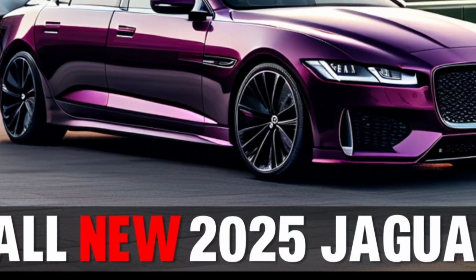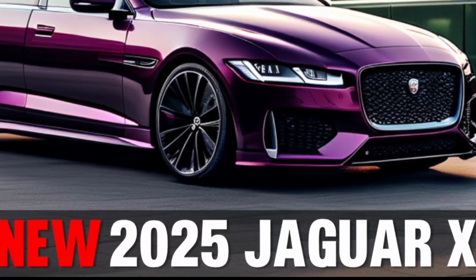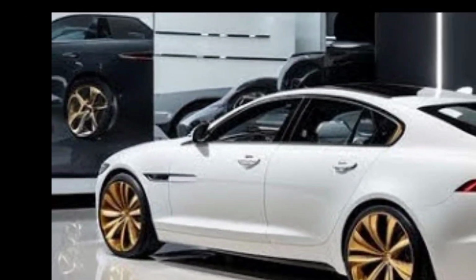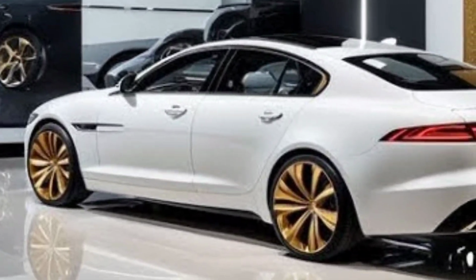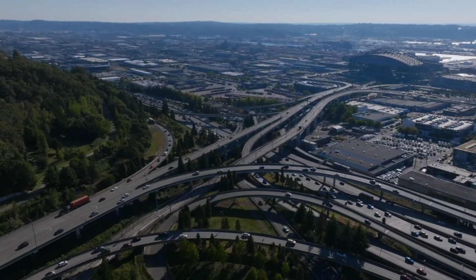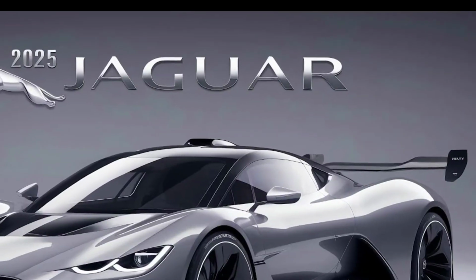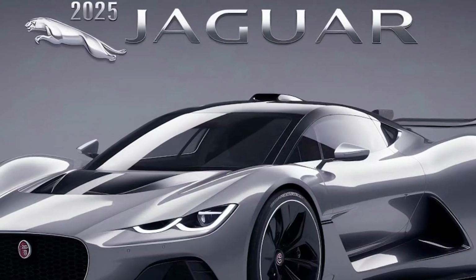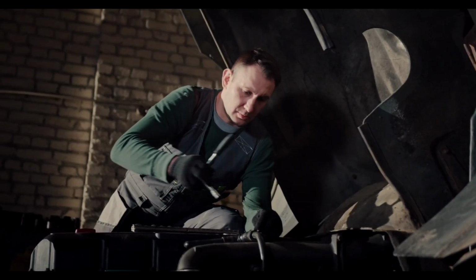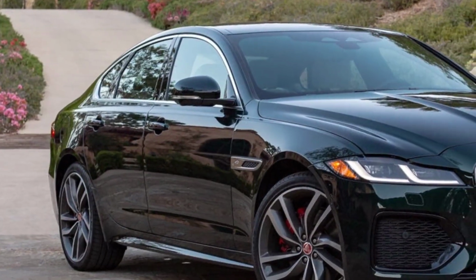The 2025 Jaguar XF is a luxury sedan that seamlessly blends timeless elegance with cutting-edge technology. It commands attention with its sleek silhouette and embodies the spirit of athleticism. Exterior: sleek and athletic design. The XF boasts a captivating exterior with sharp lines, a distinctive grille, and sculpted surfaces.